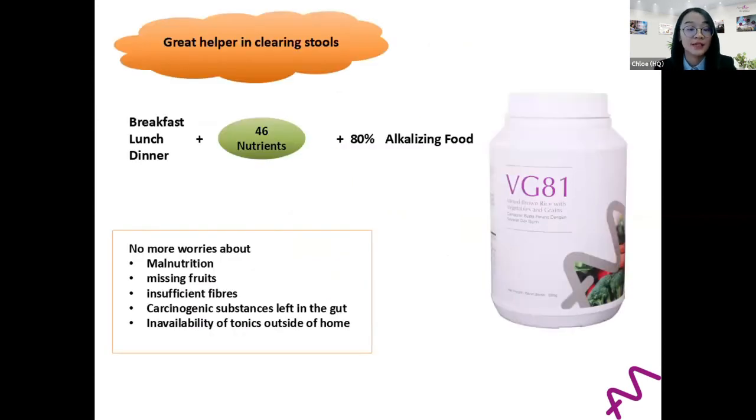All right. So next, in conclusion, VG81 is a great helper in clearing stools. Breakfast, lunch, or dinner, we suggest you take it 2 times a day. Perhaps you like to take it at lunch or dinner, or breakfast or lunch, it's okay. It's up to you. Usually for me, I take it at breakfast and also lunch. Then after you take this VG81, you can get enough of these 46 nutrients, as I mentioned just now, and adding this 80% are also alkaline foods. So overall, it can help you to better clear your stools and better maintain your overall health as well.